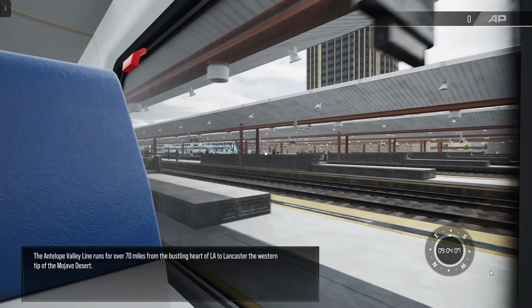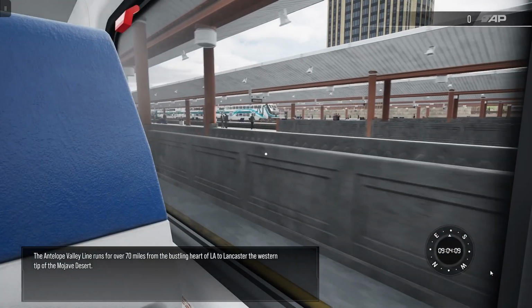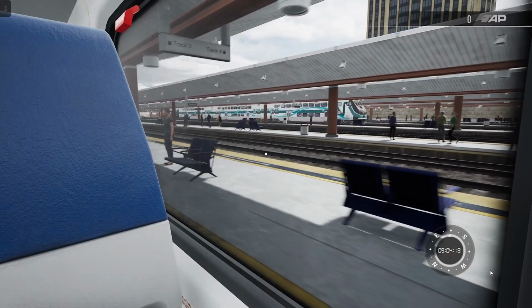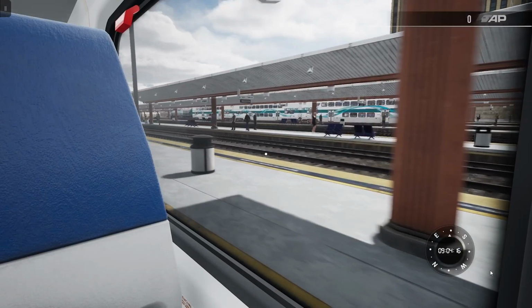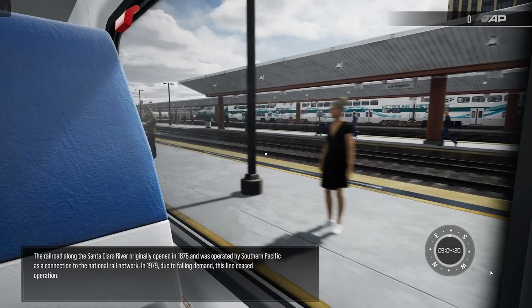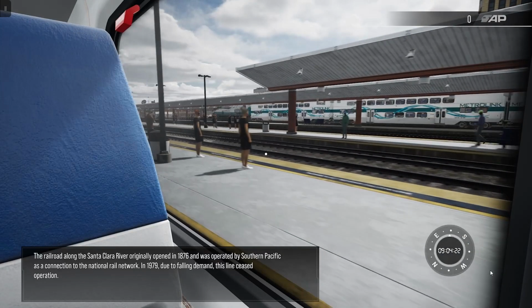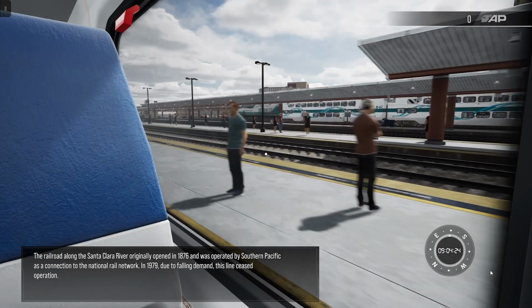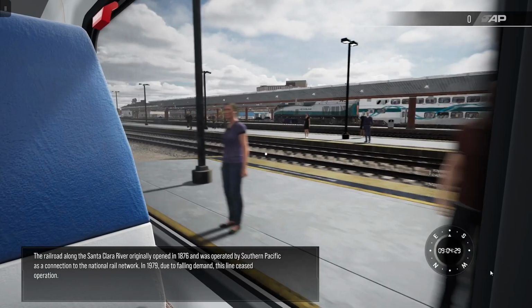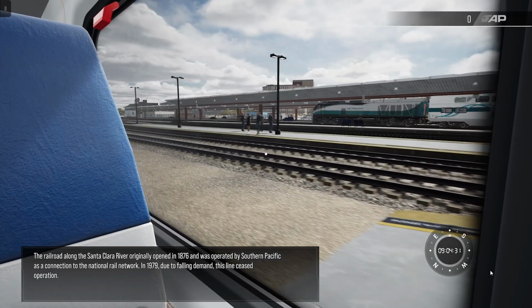The Antelope Valley Line runs for over 70 miles from the bustling heart of LA to Lancaster, the western tip of the Mojave Desert. The railroad along the Santa Clara River originally opened in 1876 and was operated by Southern Pacific as a connection to the national rail network. In 1979, due to falling demand, this line ceased operation.